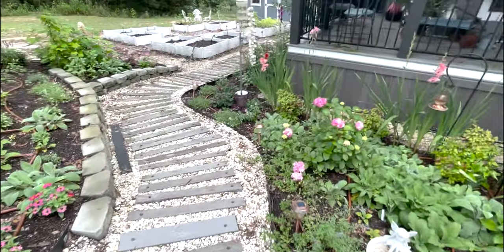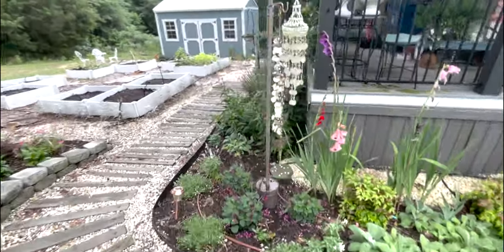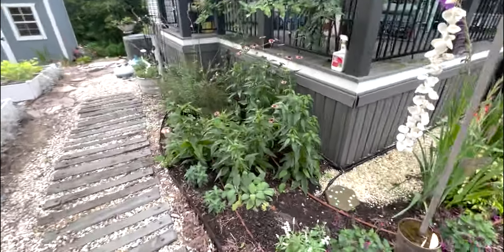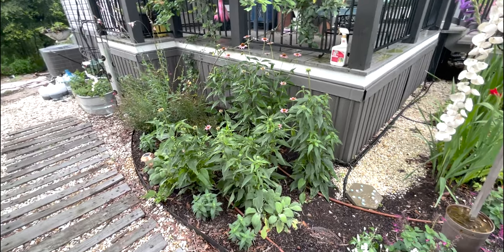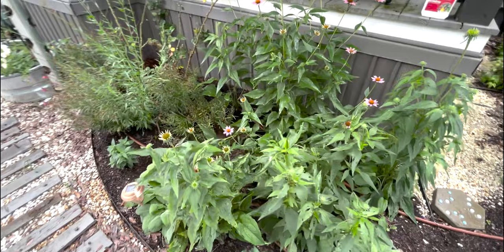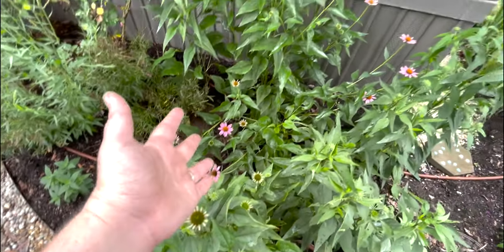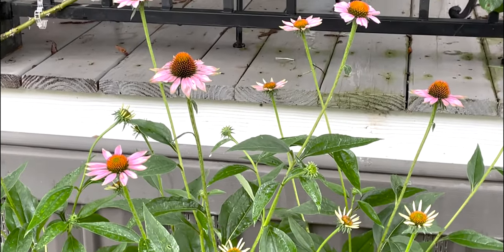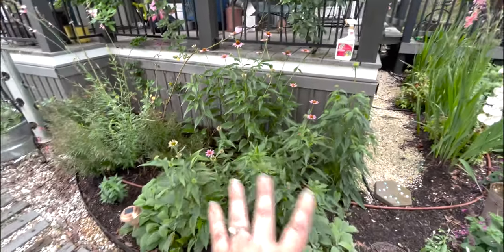So rest of our project was around the corner here in the coneflowers. So these are the coneflowers that have been here for about a year, year and a half. You can see my BT because I've been battling grasshoppers on them. And the BT seems to help, but I have to spray them like every day. But look how tall they are.